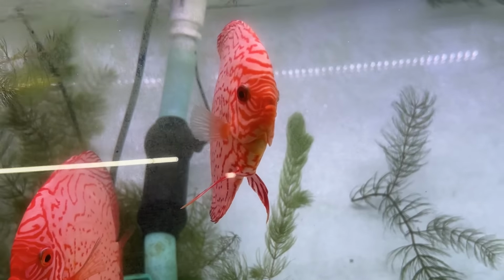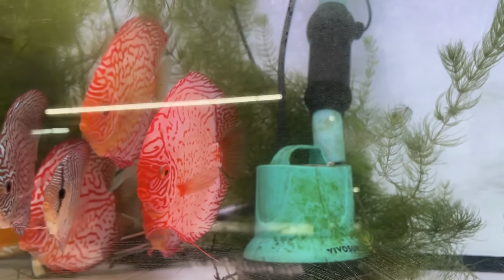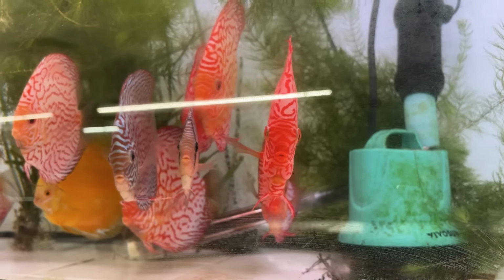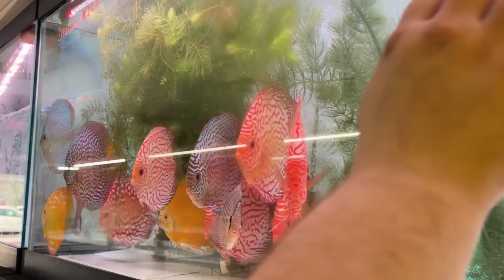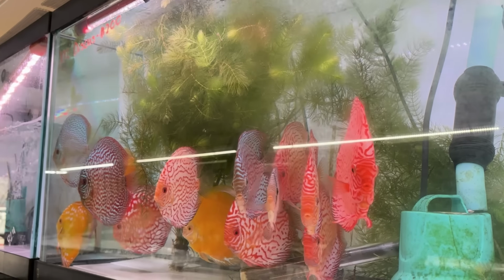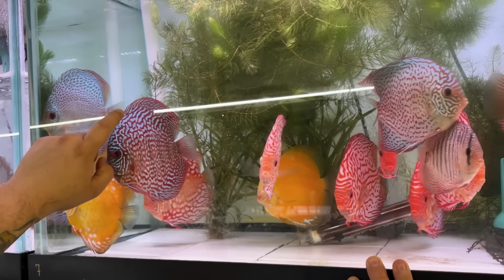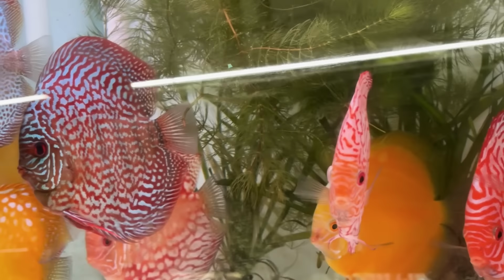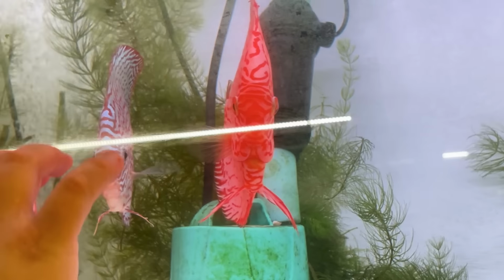This tank is a fun tank. These are ones that we went and hand selected from one of the wholesalers in LA. So every discus in this tank we picked individually. These guys are all super fun, gorgeous. This one right here is probably the favorite of the store right now. He's awesome. And then this one's my personal favorite. I just love the super neon blue with the blood red, like the nice snake skin pattern on them.